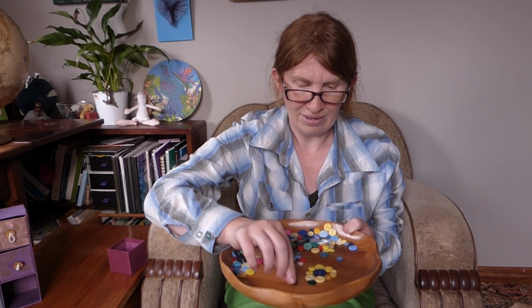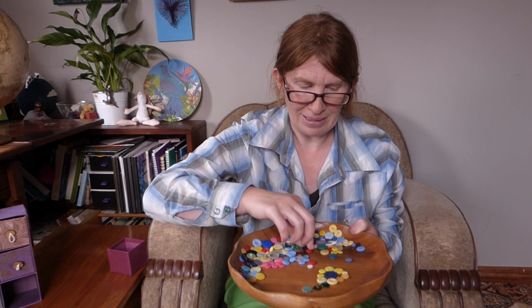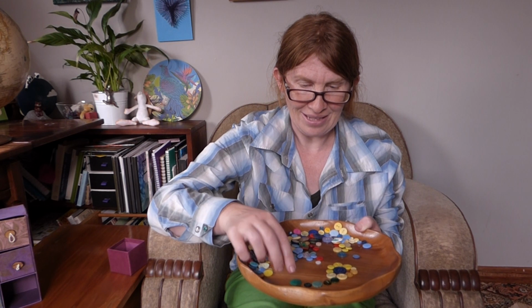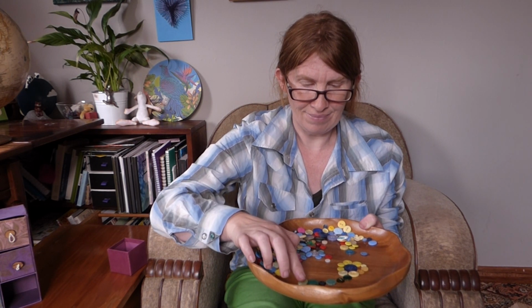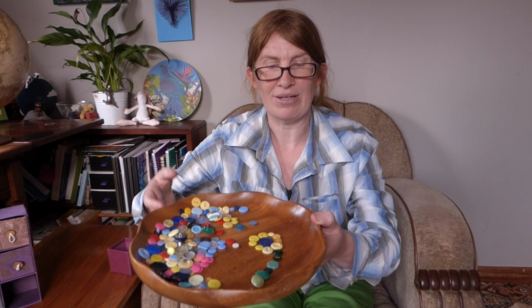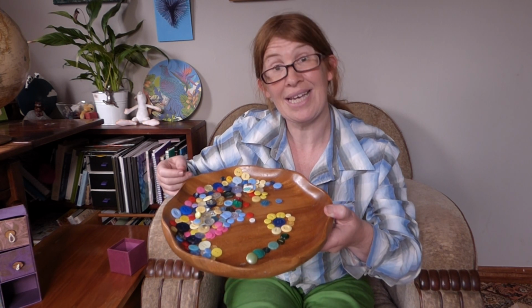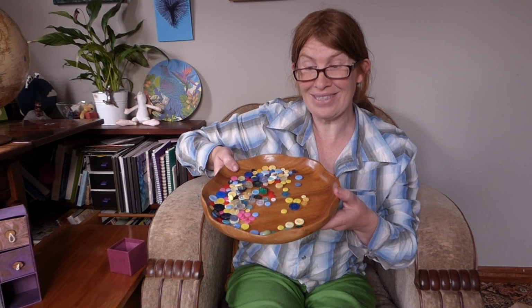So, green buttons. I love how every button is different. It's hard to find another button the same. So they all come from different colours. So there we go, there is a yellow button flower with a green stem. Can you see? Alright, if I tip it up too much, it's all going to tip.